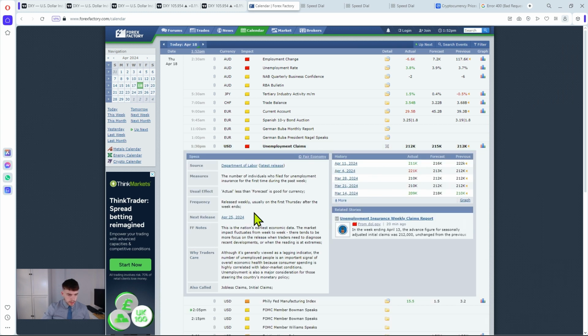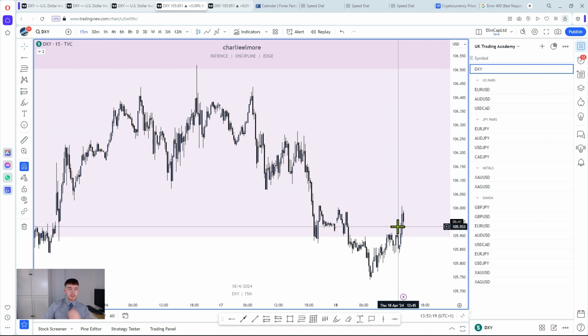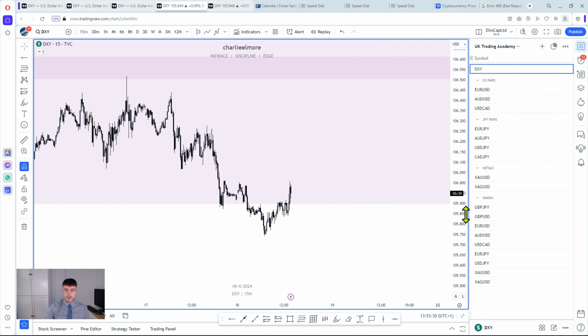So let's have a look at this. Actual less than forecast is good for currency. So this was good for the dollar pretty much, and you can see that with the technicals. Obviously it's gone up slightly, but nothing too drastic. This could just be the catalyst for the pullback, for price to come up before we continue down. So there is that possibility.